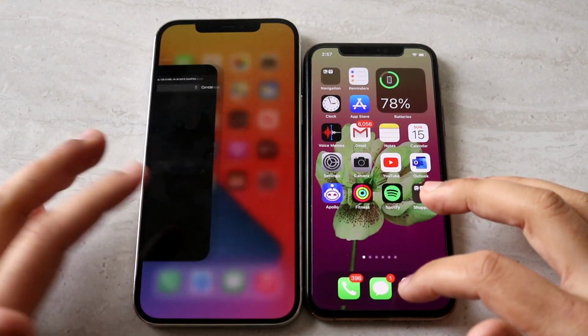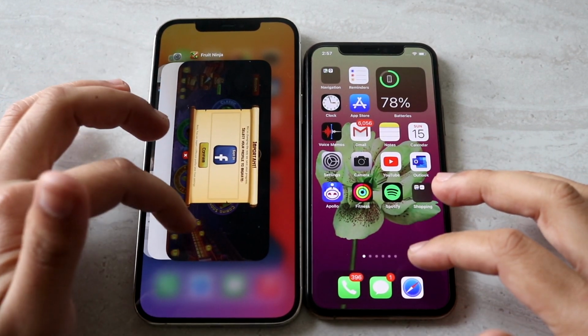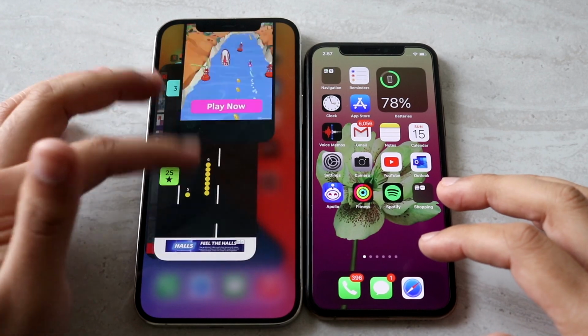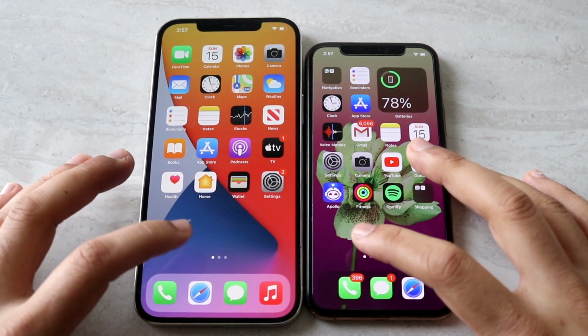Okay, let me go and clear all the apps in the background. And of course, with the iPhone 12 Pro Max, I don't have any of the apps cleared, but with the iPhone 11 Pro, you can see all the apps are cleared out. Now it's super windy outside, so it's going to be kind of annoying, but I guess we'll make it work. So now that we're back, let's go and do the App Store.